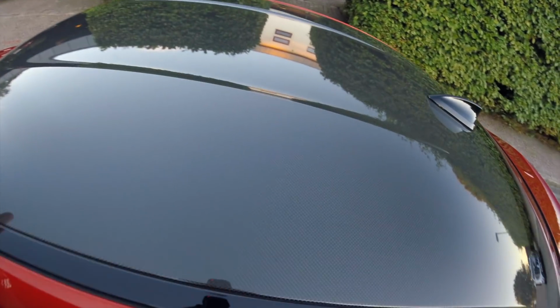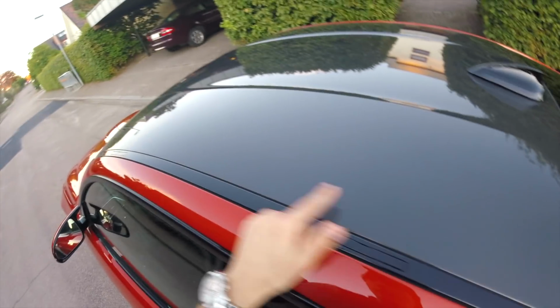Oh yeah, a thing I forgot. This car has a carbon fiber roof. Look at this. It's so sexy. I just want to lick it, you know.